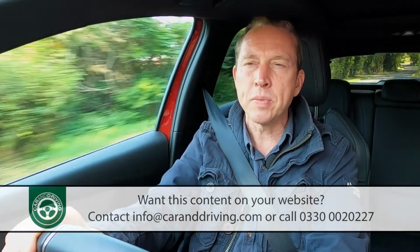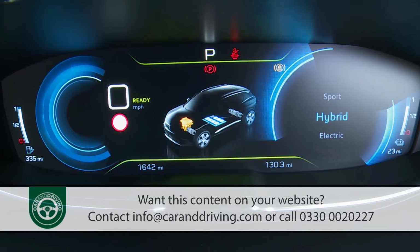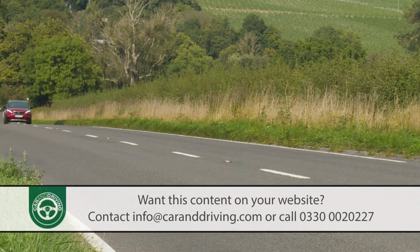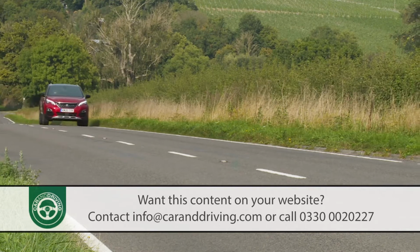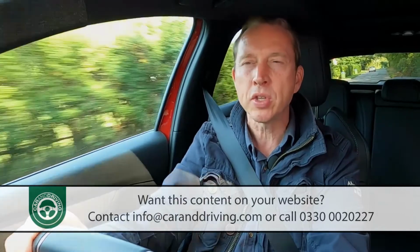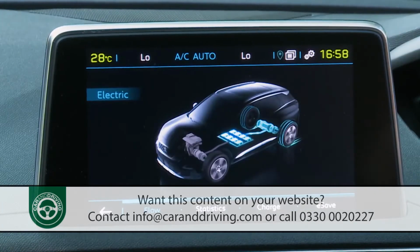You get 4 driving modes, with the one you'll be using most of the time being the hybrid setting that chooses the best mix of electric and petrol propulsion to suit the driving style whilst optimizing efficiency. The alternative settings are either Sport, where the car combines the power of the electric and petrol motors to offer livelier performance, all-wheel drive, and Electric, which is battery power only.